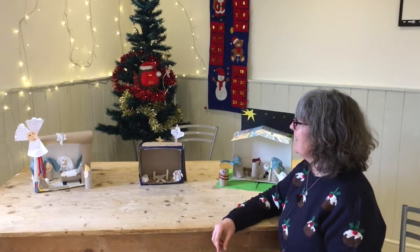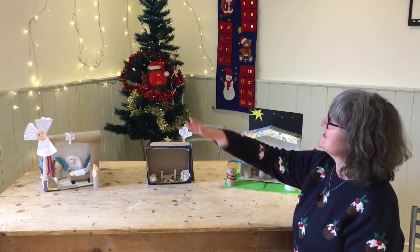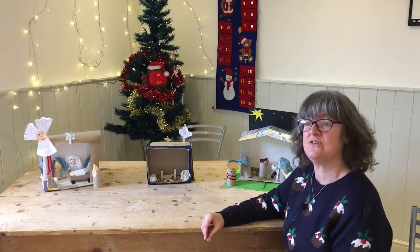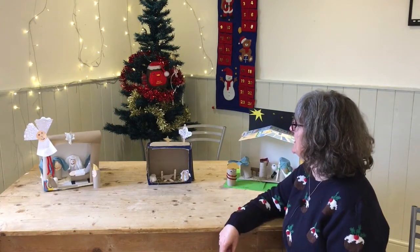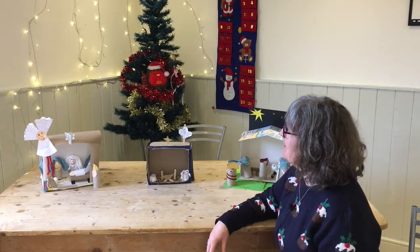Over here, we have a very impressive stable. I like the kind of slope of the roof. We've got lots and lots of characters in there. I was slightly confused by how baby Jesus was going to be made out of half of a toilet roll, but I have to say that's a very creative use of limited resources to make a very good baby Jesus fitting really nicely into his manger. And yes, I think we've got all the characters over there.